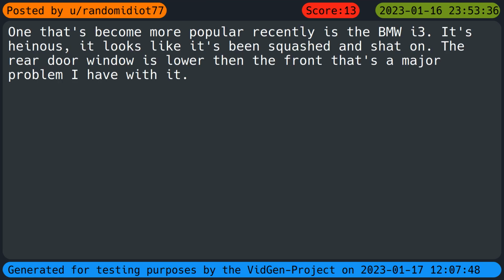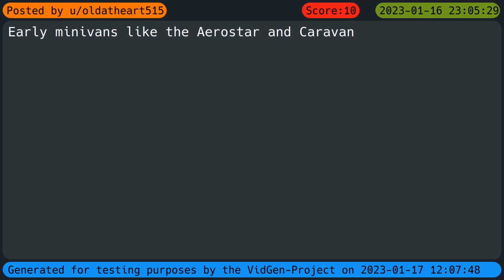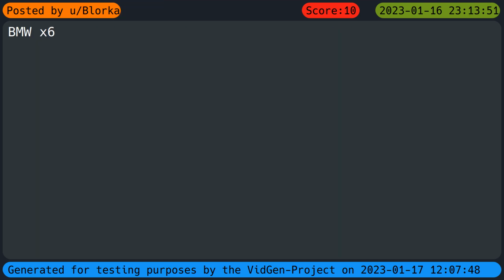One that's become more popular recently is the BMW i3. It's heinous, it looks like it's been squashed and stepped on. The rear door window is lower than the front, that's a major problem I have with it. Pontiac Aztek. Ford Flex. BMW X6. Early minivans like the Aerostar and Caravan. AMC Matador. Nissan Cube.